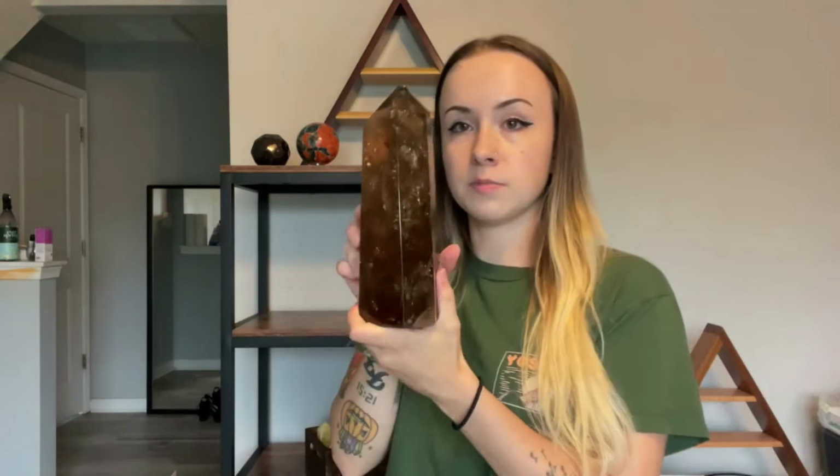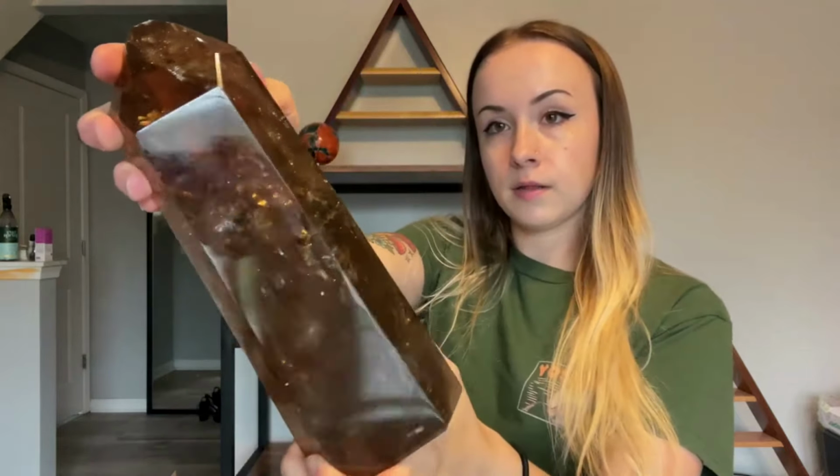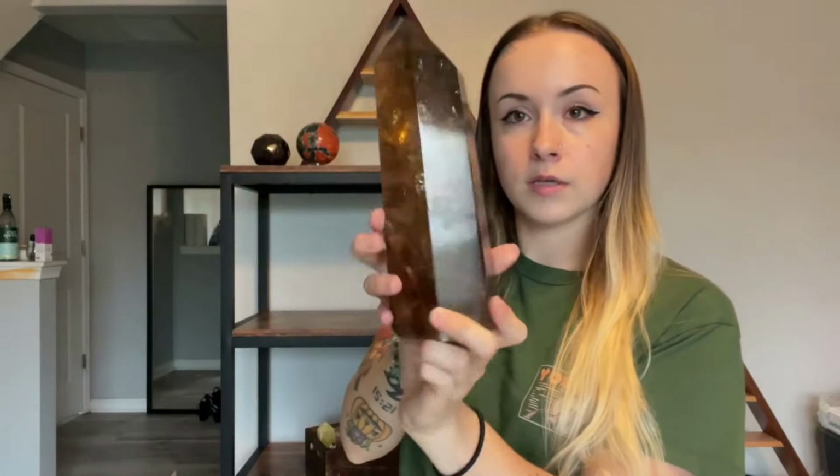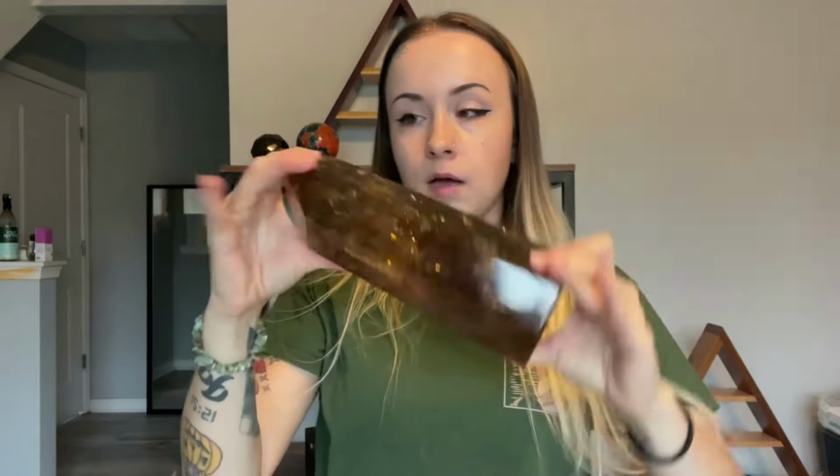Another one of my prized possessions, this beautiful citrine tower. You can't even believe how beautiful it is. It has really nice clarity, kind of hard to see with this lighting. Oh no, you can tell. It's chipped at the top a little bit. It looks like it was supposed to be a flat polish, so it wasn't supposed to be fully pointy, but it's still a little bit chipped.